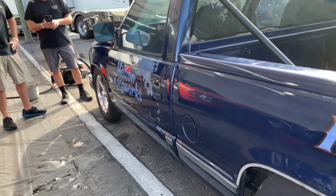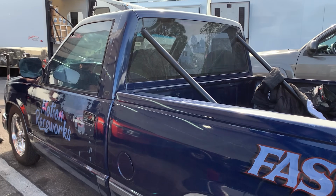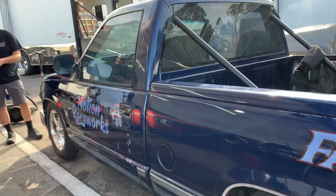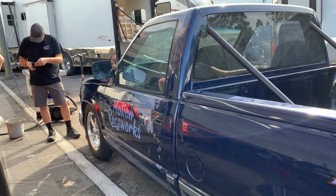Alrighty guys, just got back from the tower. We're all set to race. We're going to go do a little warm-up, just kind of get used to the car, get the feel for it, and then come back and we'll go make some passes.